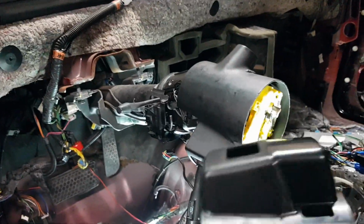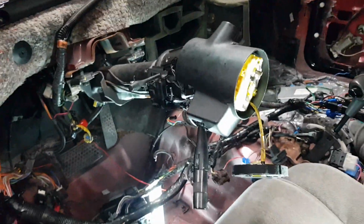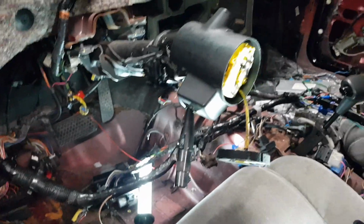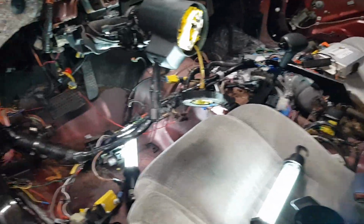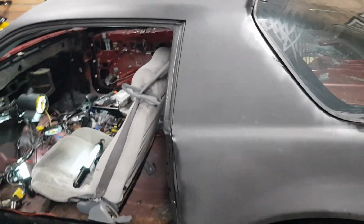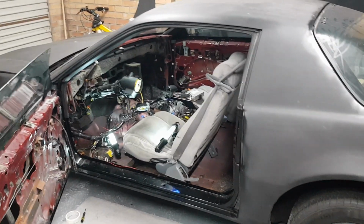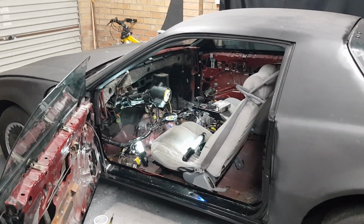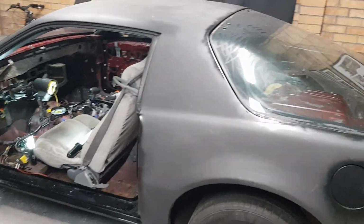But when I put the new one on, I've got a new ignition barrel to go in there as well. So once it all goes back together, it should look really good. So that's where we are at the moment. Things are going well. Obviously things could always go a little bit smoother and quicker, but I am restricted to funds, because this is costing me a lot of money.